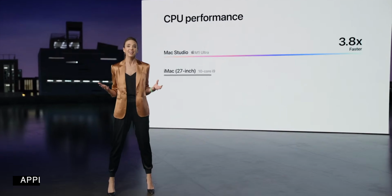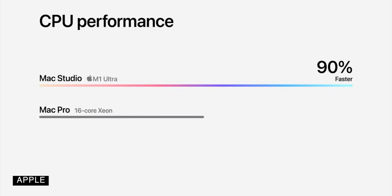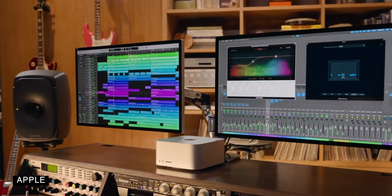In case you want a comparison, the Mac Studio powered by the M1 Max processor is 3.4 times faster than the fastest iMac, and the one powered by the M1 Ultra is 80% faster than the fastest Mac Pro. Of course, Apple is targeting professionals that work at studios, and this will be just the perfect machine for them. And I would say that I would love one right here as well. Now, Apple didn't stop here either.